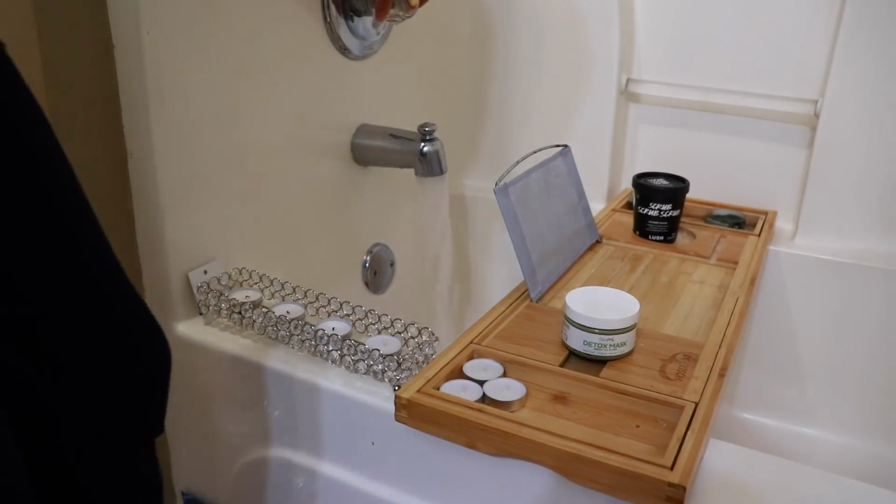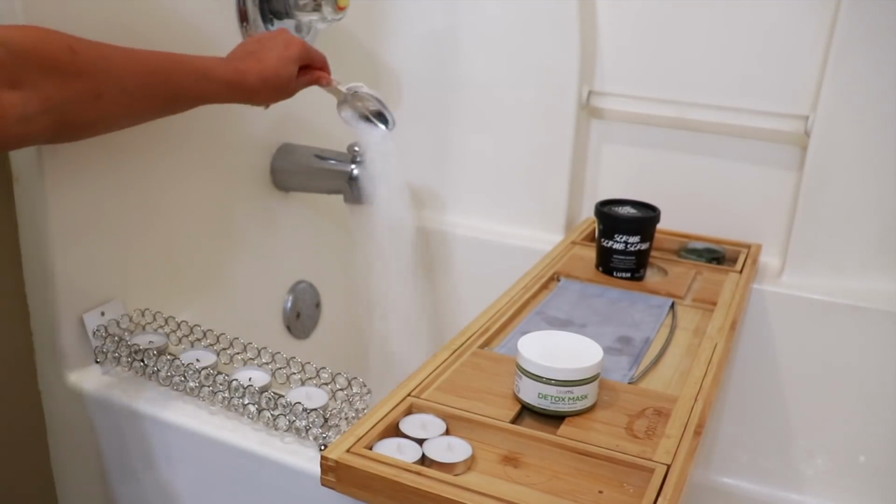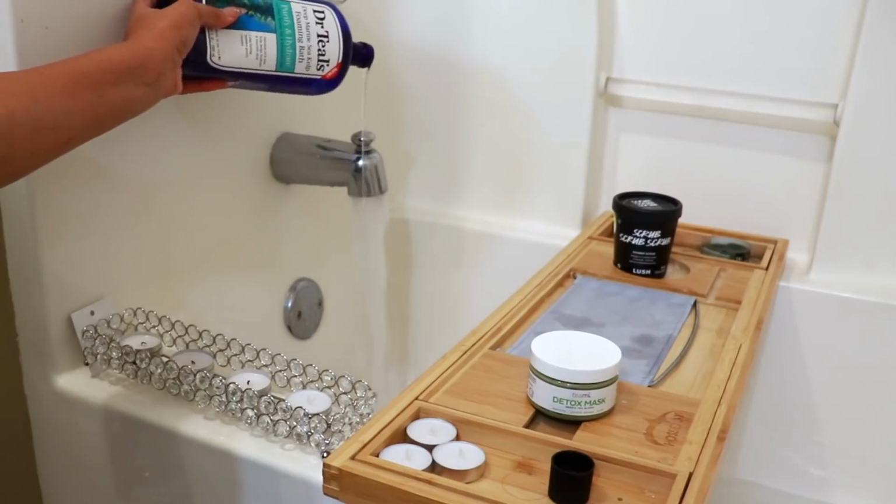Self-care tip number 2 is of course a luxury bubble bath. Feel free to add or not add whatever you would like to the water. I'll be adding 2 scoops of Epsom salt. Also adding in some of the Dr. Teal's Purity and Hydrate Foaming Bath.